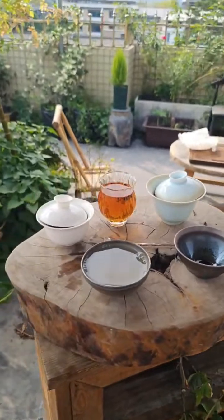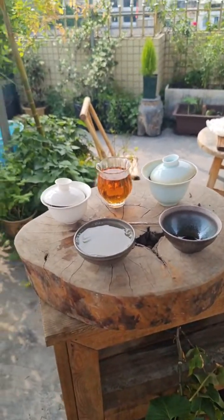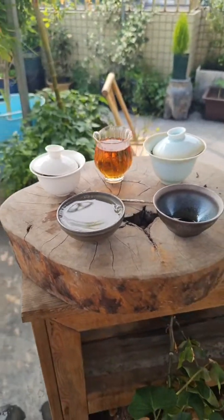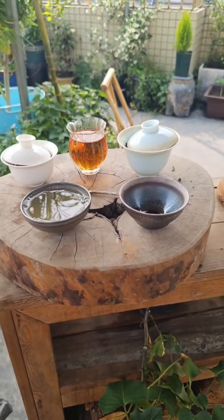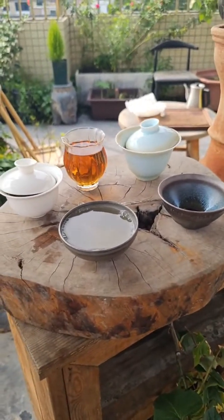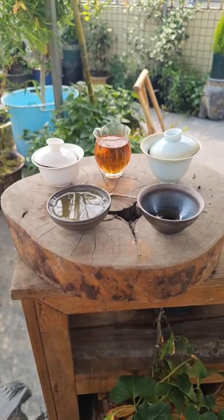So yeah, I went to Enshi in Hubei province for Enshi Yulu, amazing green tea. And then I went to Xinyang for Maojian green tea. Went to a couple different places around there. And then I went to Wuyishan. Spent way too much money and time there.